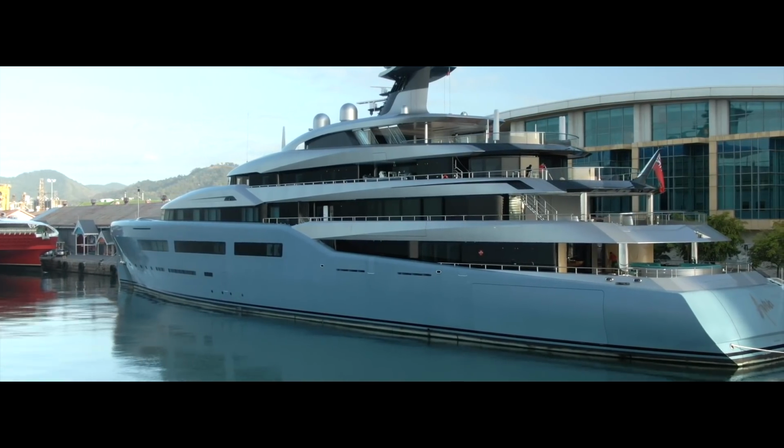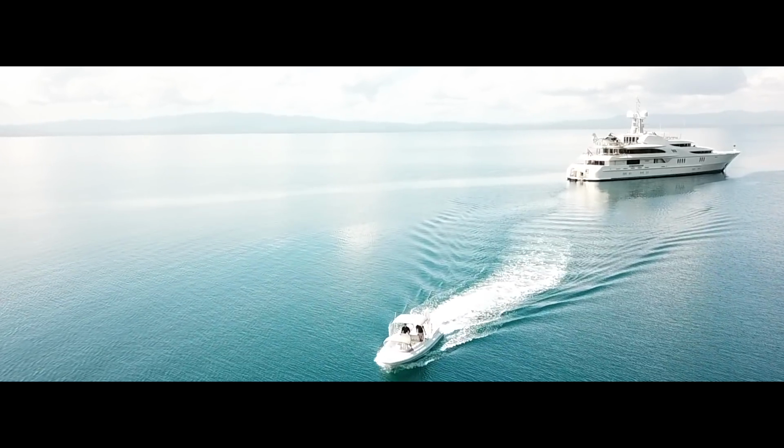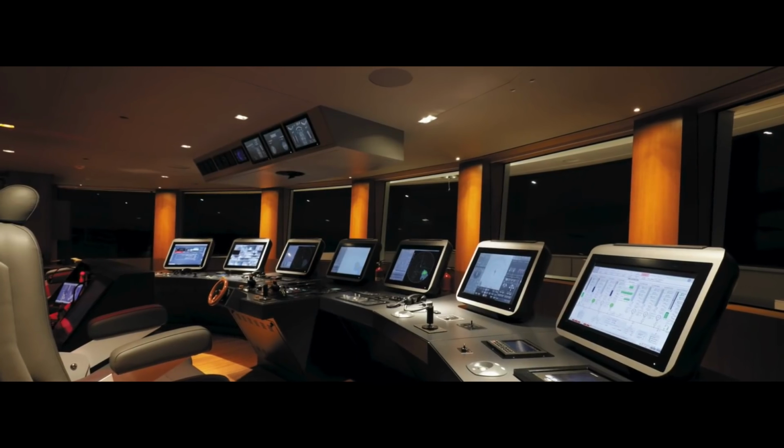SuperYacht is a home away from home for the rich. It's a way to get away from it all. Every possible luxury has been thought of. The best designers, the best builders, the best technology, the best materials, best.